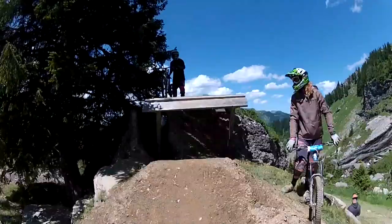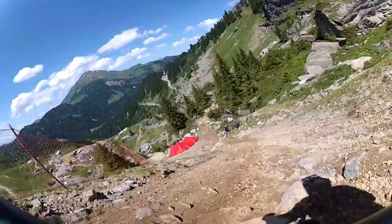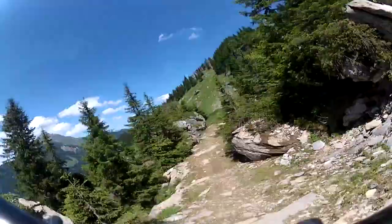Here is the lake on the side. Okay, that's the chute. Lot of rock, really slippery, really steep. Then I go pretty fast on this section. It's pretty cool.